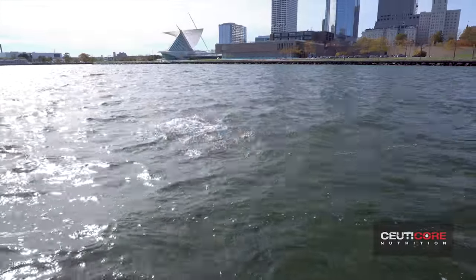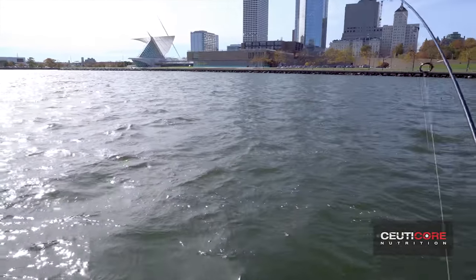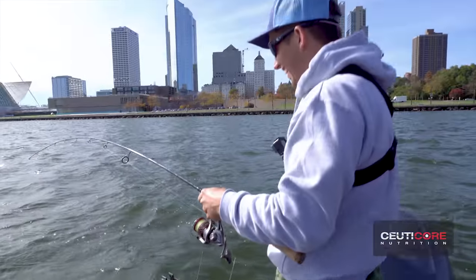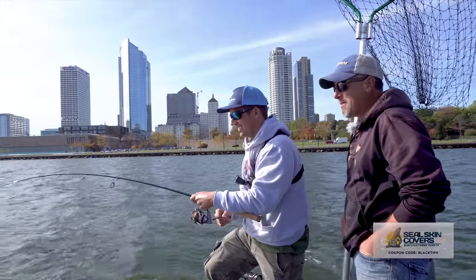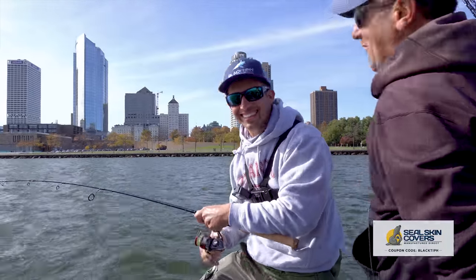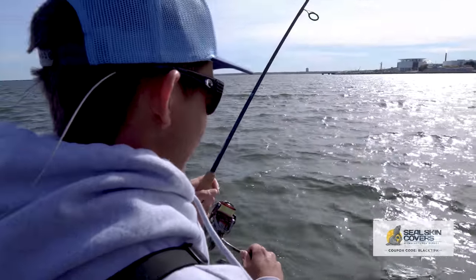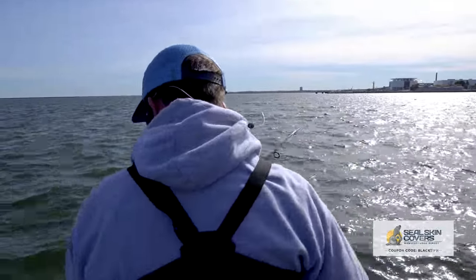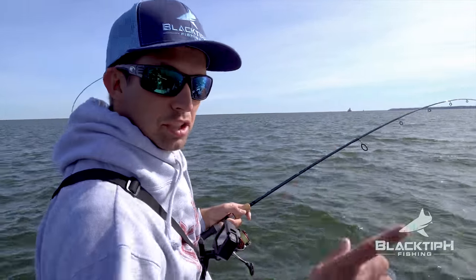Whoa! That's 20 pounds, dude. Oh my gosh. That's a monster. Yes, sir. I love it. We got Blacktip hooked up again on another big brown, baby. And he smoked the crank right next to the boat. He crushed it. Oh my gosh. Heavy, like a big redfish. Yeah. That's how they fight, like redfish. Big browns. Yeah, that's a great analogy.